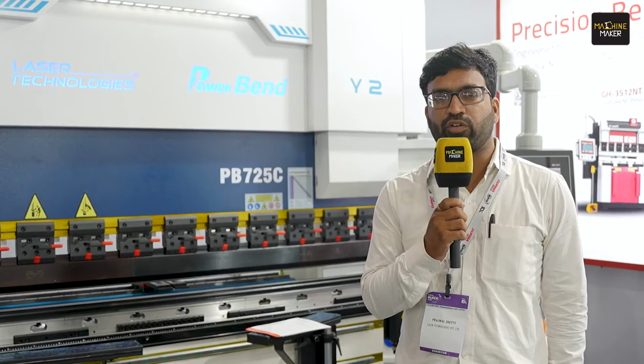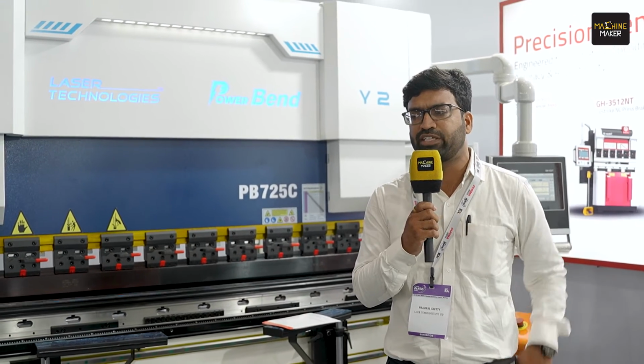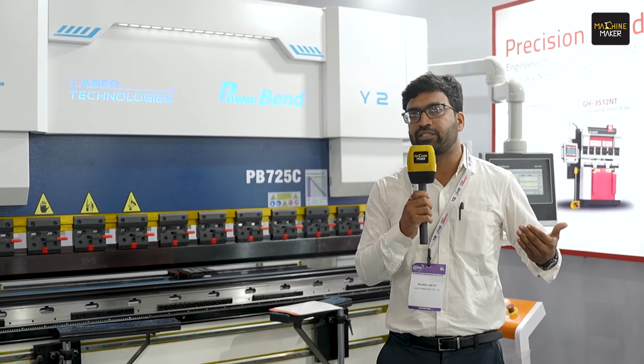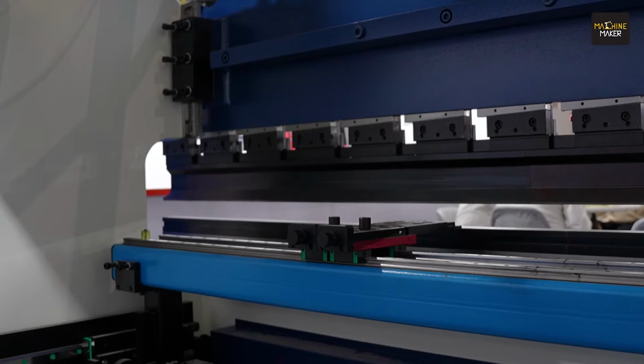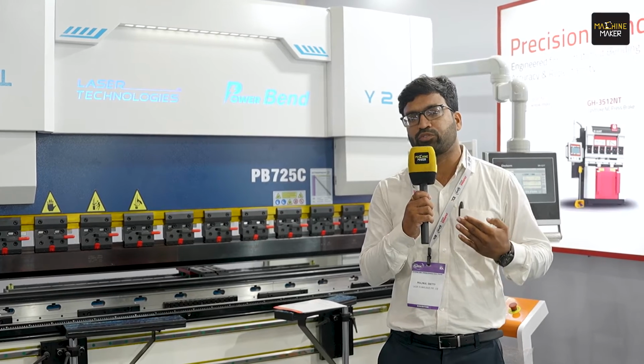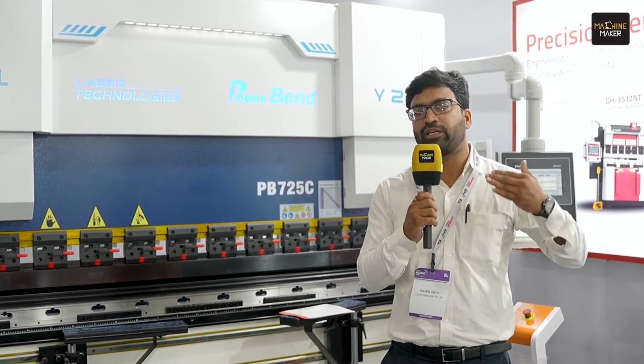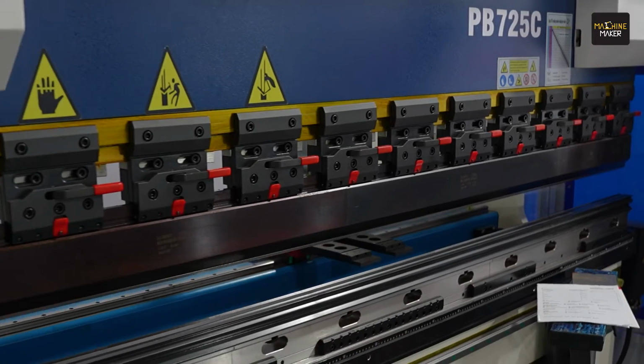We have displayed one of our phenomenal press brake bending machines. It's called Power Bend. It comes with the dynamic controller system of DELEM, which also has a front support on the LM guide and back gauge axis on the double servo, which gives you a smoother and more precise X-axis movement. Also, it has a side and back gauge construction to avoid any kind of obstacle or accident during high-speed production. And it also comes with 4+1 axis for any kind of complex bending.